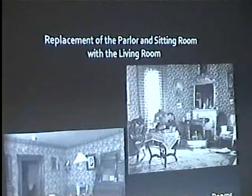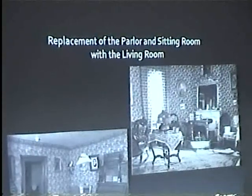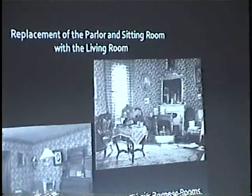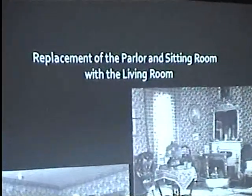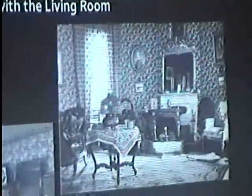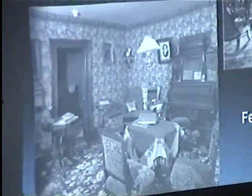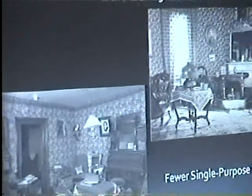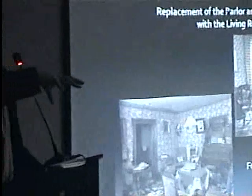A very important development is the replacement of the parlor and the sitting room with the living room. Now, the parlor was the heart of the Victorian house. It was absolutely the most important room in any 19th century house. Parlors were more than just rooms to hold your stuff. They were a statement to the world. Now, this is a society that was very, very formal, as I mentioned. This is where the informality starts to come in. They were formal in terms of their manners, in terms of the way they interacted, even with friends and family. And the parlor was sort of the epitome of that.